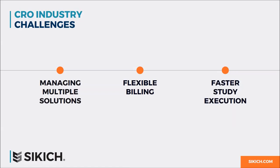The last one we'll talk about is faster study execution. We know that many of our CROs are struggling with the ability to move those client studies faster and more efficiently through the process to successful completion. Now, due to the lack of integrated systems, those studies become bogged down by internal manual processes, rely way too heavily on manual entry of data, and more often than not, they're doing that manual entry into a number of those different systems, duplicating that effort and making them more prone to manual error.